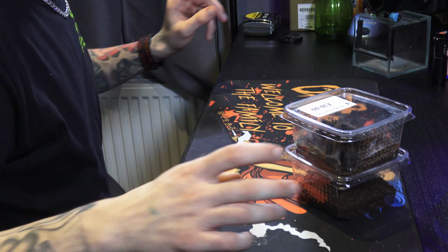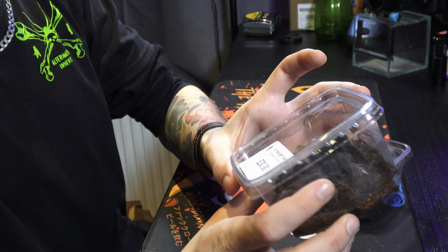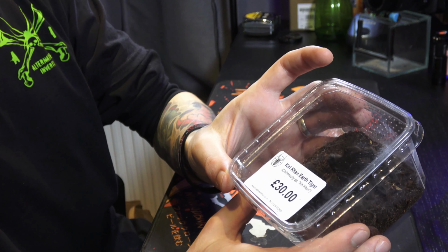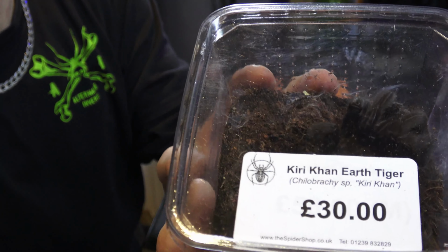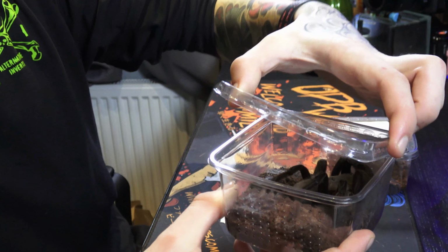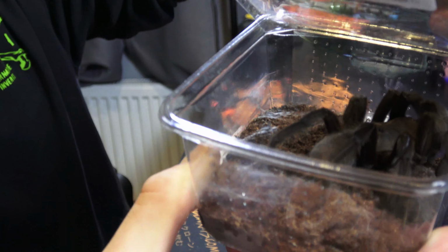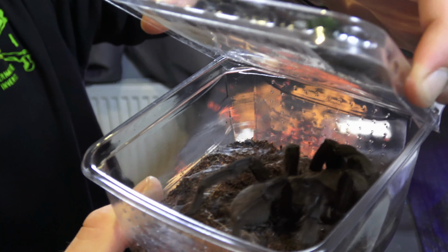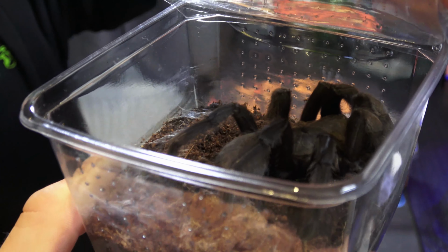From the spider shop, we picked up, first of all, the Kirikan Earth Tiger. So that's the Chilobrachys species Kirikan. There you go, and that is a beaut.